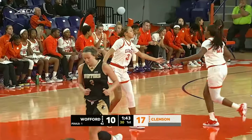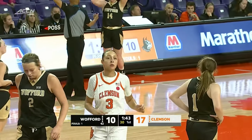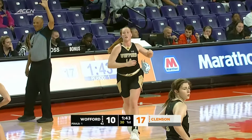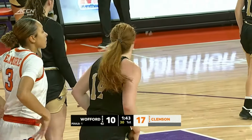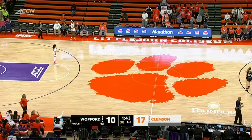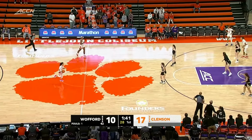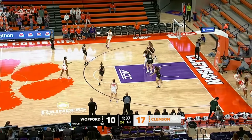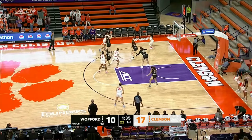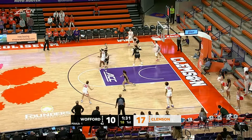Here comes Elmore into the ball game for Clemson. As Inyang will go out. And back into the game is Hatton for Wofford. Substituting bigs. Neither club's shooting it very well. Wofford just 4 of 16, and they only shot 33% from the field against Youngstown. Clemson is 6 of 15, but they've hit 5 threes.